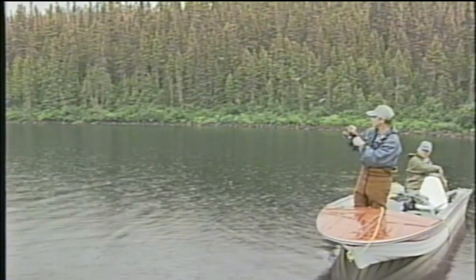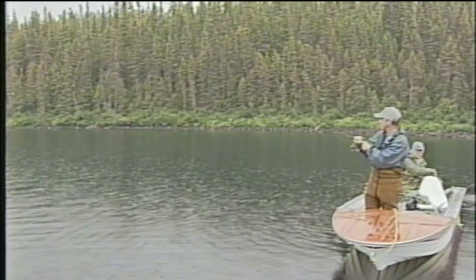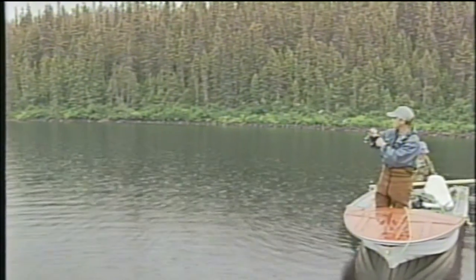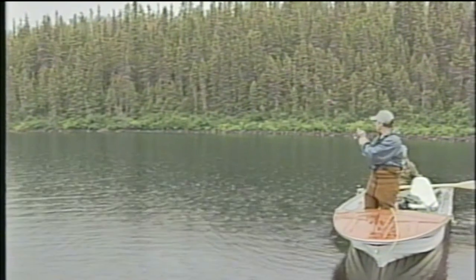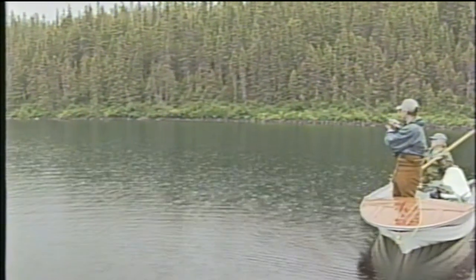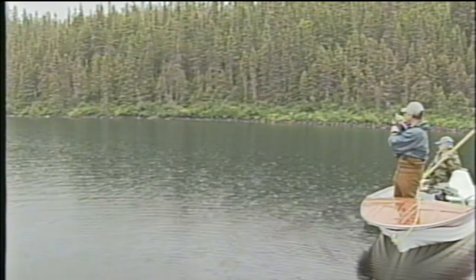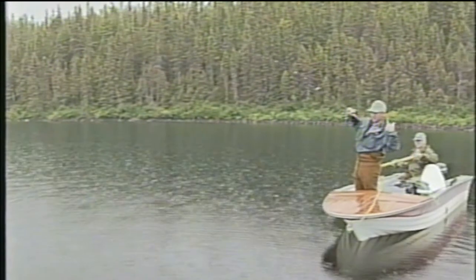Boy, I'll tell you what. I've got a 6-foot medium action spinning rod on here. I can't put any more pressure on this fish. It's huge. He's still out there an awful long way. Huge fish. If we can, we got to stay close together.